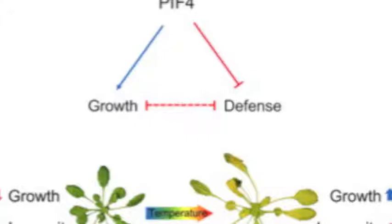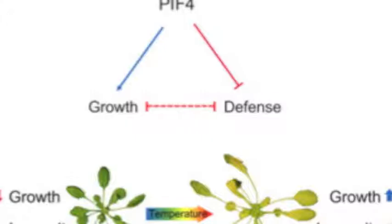So the different layers of regulation give the plant a very nice tool for fine-tuning growth to suit the environment where it actually grows. The second paper goes in the same angle, looking at how different environmental signals come together. So here we are all talking about growth.